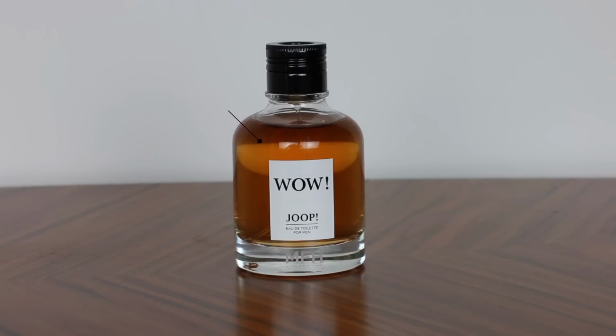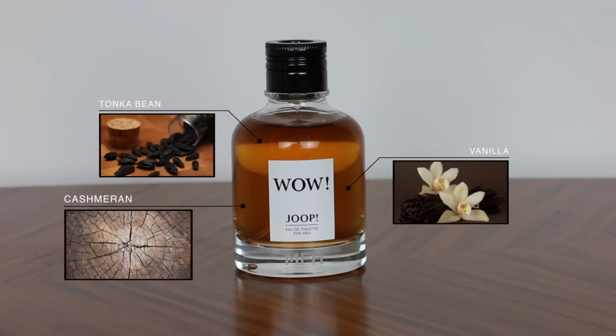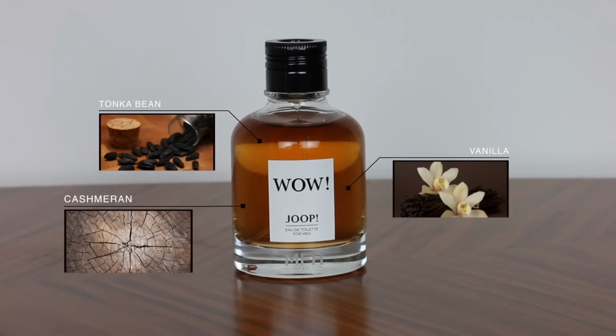Now when you go down to the base or the dry down, really what is left on the skin, you've got notes of tonka bean, cashmeran and vanilla. Now for me, the main thing I can really smell in there is something which is quite bittersweet, and that's the mix of the tonka bean and the vanilla.